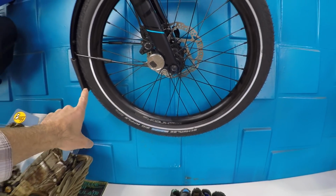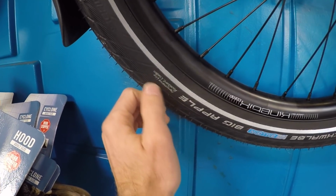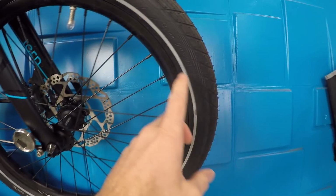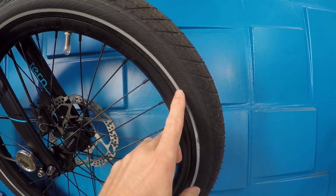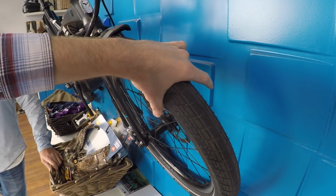Right? So the neat thing about these tires is they've got reflective sidewall stripes for safety. They've got some performance line race guards, so there's some lining inside to maybe reduce the potential for flats. They're 20 by 2.15. So 20 is the diameter, 2.15 is the width here.